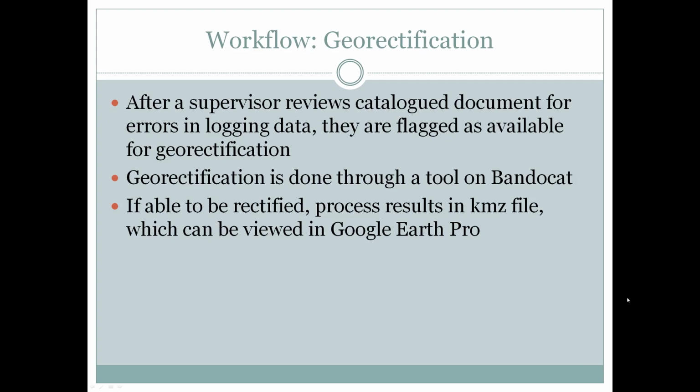We use a tool through BandoCat for georectification. We don't use ArcMap. And if the map is able to be rectified, not all of them are, for various reasons, the process will result in a KMZ file which can be viewed in Google Earth Pro. So it'll lay itself over the Google Earth Pro satellite imagery at its geospatial location.